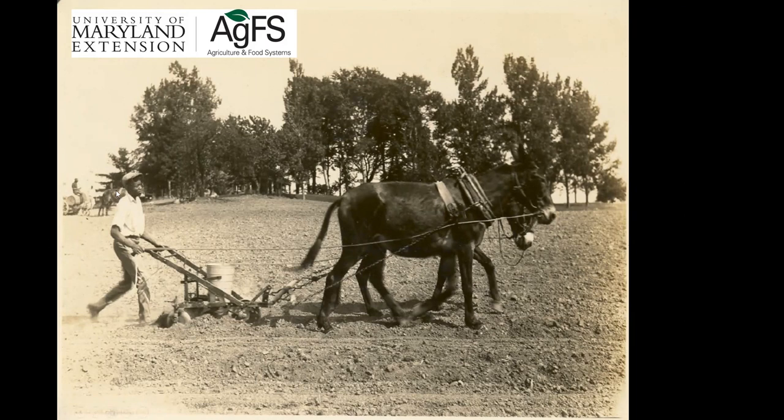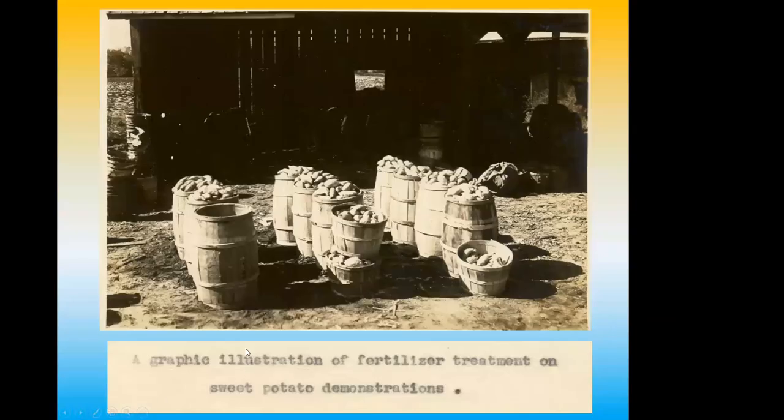And there in the background, you see a couple more mules, and you see a transplanter, right, with the water tank in the front of it. And they're getting ready to plant something, and they are planting something. And they're going right down alongside of these fertilizer rows. That's what they're putting, banded fertilizer, right? So actually, this was a fertilizer trial in 1929 in Anne Arundel County for sweet potatoes.